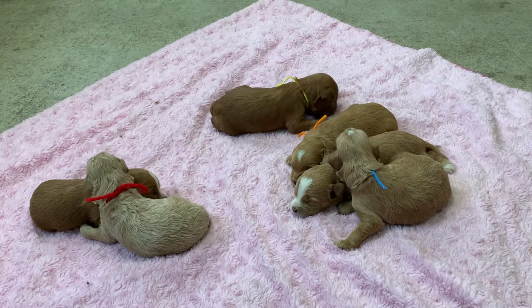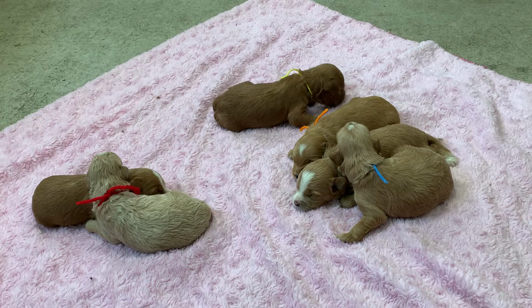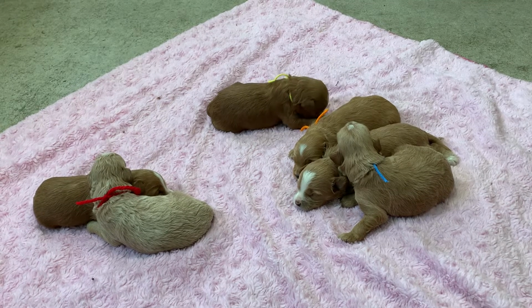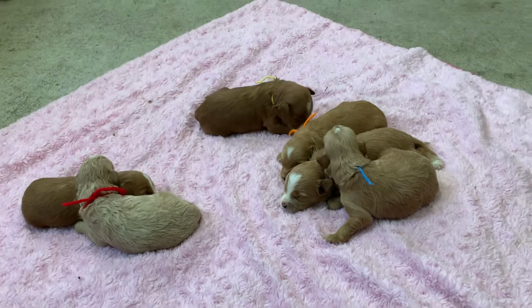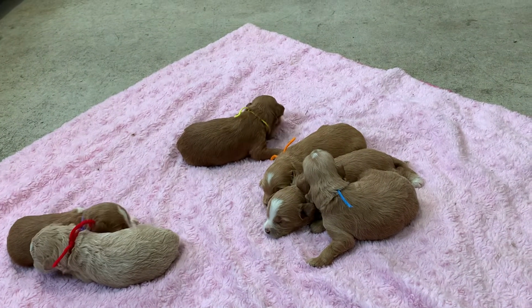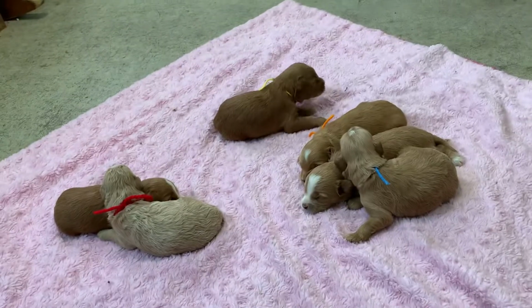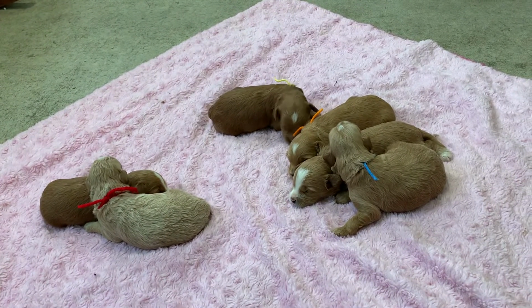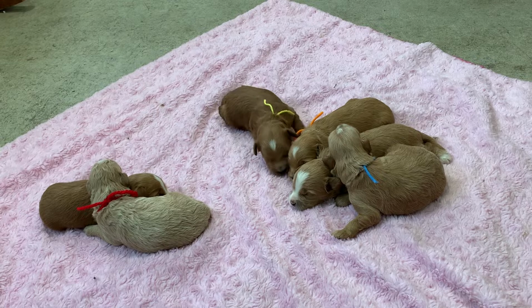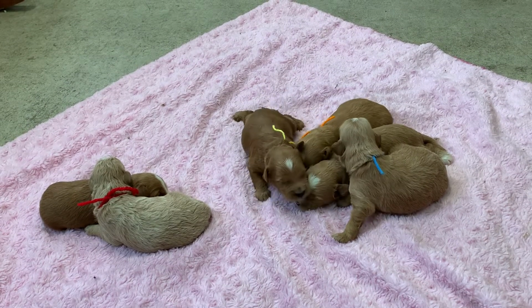They're just hungry, looking for mommy. So they get microchipped today. You can see the one with the curly coat there, with the red string. Astro. The rest are just wavy.